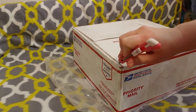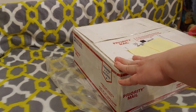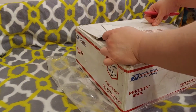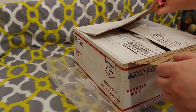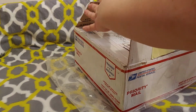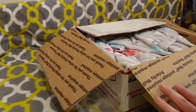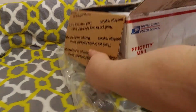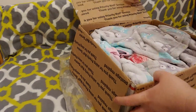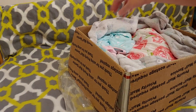I guess I'll just go ahead and open since I have things covered. Oh, there's an address on the inside. Don't look. Okay. Oh, sorry. And our covering fell off. Oh, okay. Let's see what we got.